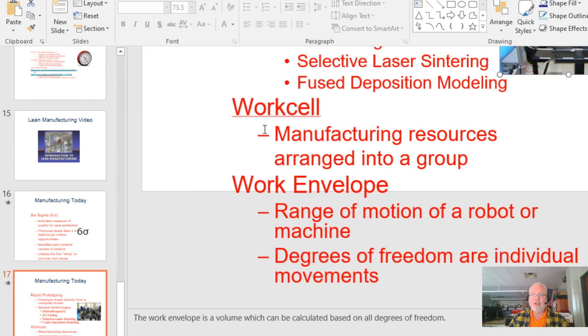Work cells are manufacturing resources arranged into a group, and then an envelope is a range of motion that a robotic arm or a machine can do. So it's how far it can reach, forwards and backwards, left and right. That's its work envelope. And robots also are classified by the degrees of freedom of their individual movements. So being able to twist a wrist, or to grip something, or bend at an elbow, those are all degrees of freedom.